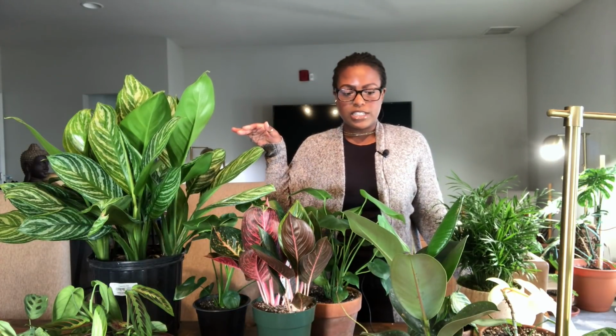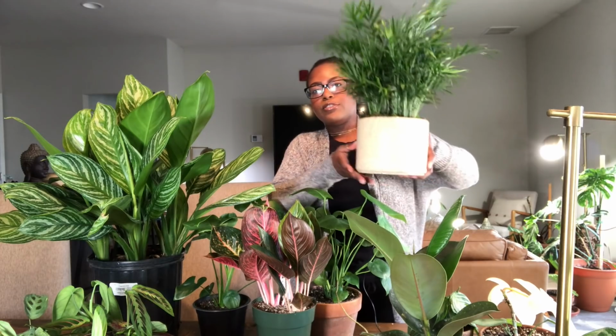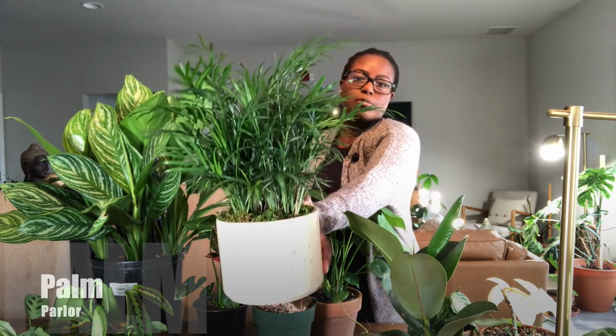But let's just jump into these plants. I got quite a few new additions to my collection. A lot of these are plants that I've already had before and just wanted to try again. But the first plant, if you recognize it, is the parlor palm.